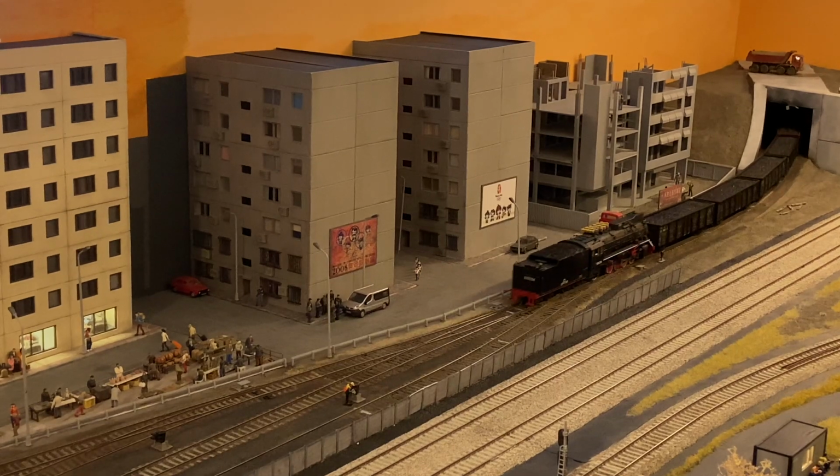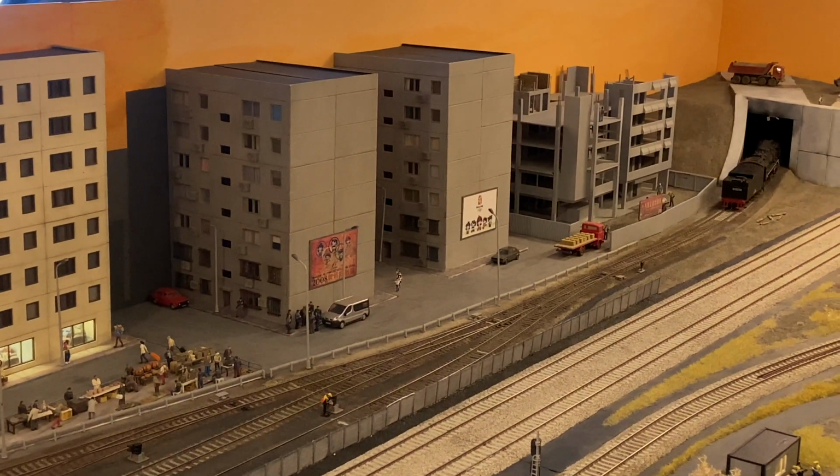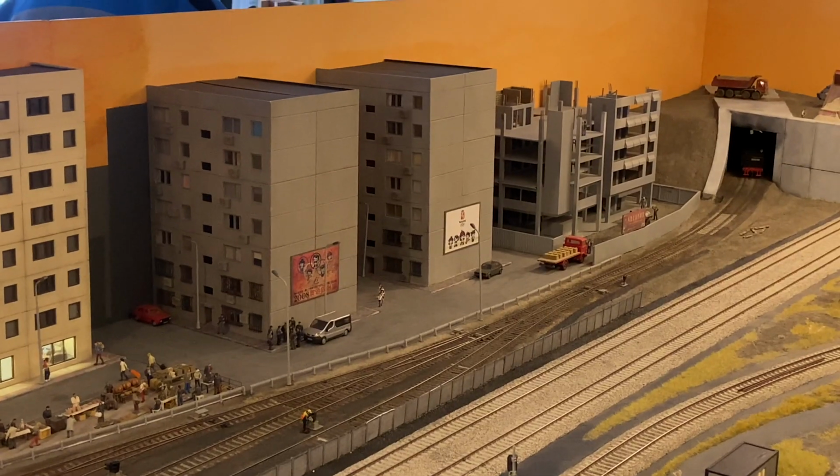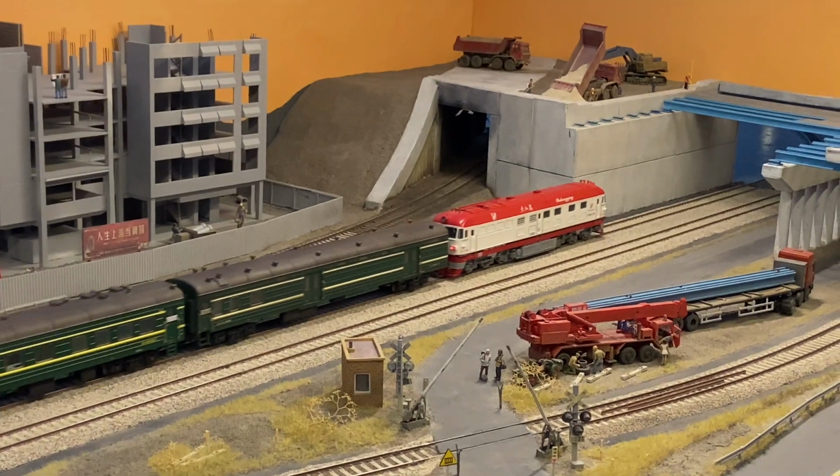I think there's only one thing that can make this scene better, and that would be a tower of smoke and steam pouring from the funnels of the two hard-working locos.